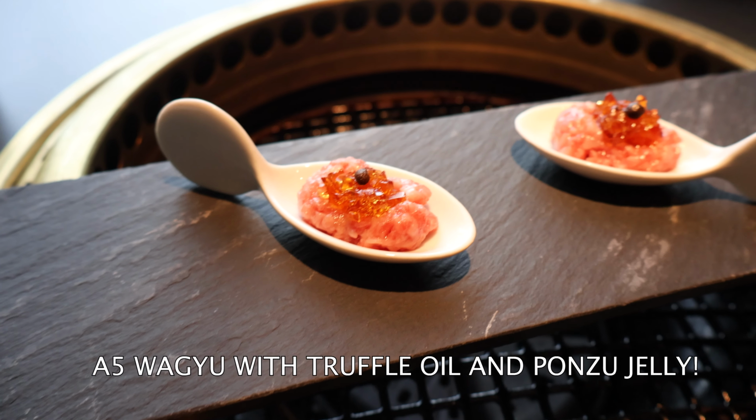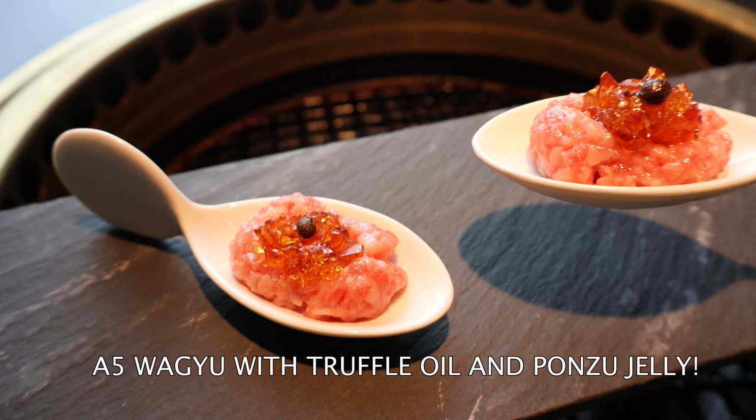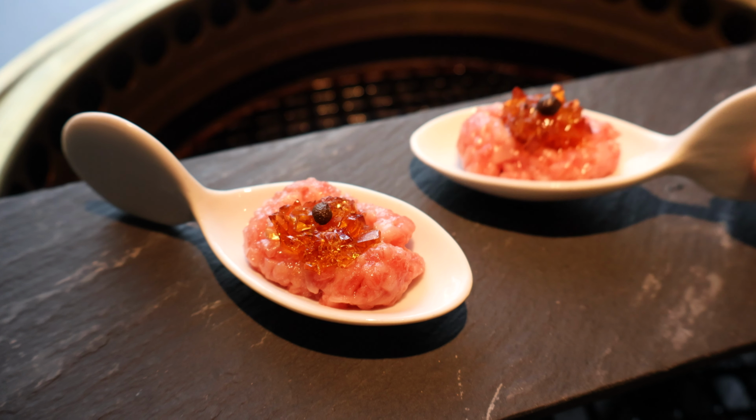So this will be your first cold course, which is our A5 Wagyu with coconut oil and ponzu jelly. And for this, all in one cup. Okay. Cheers. That's definitely making all my senses tingle right now. I'm going crazy.